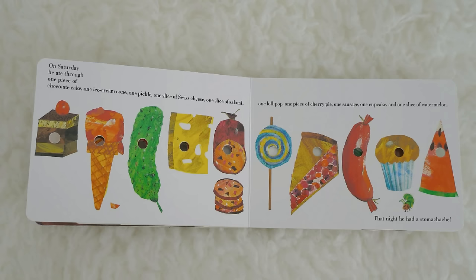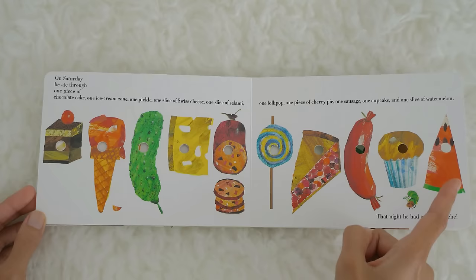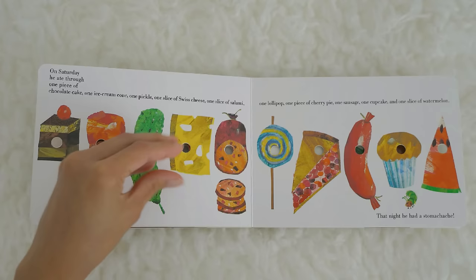Can we count how much food the caterpillar ate on Saturday? Let's start. One, two, three, four, five, six, seven, eight, nine, 10. Show me number 10 using your fingers. 10, that's a lot of food. How many nom noms should we do? Let's do 10 nom noms, okay? Nom nom nom nom nom nom nom nom nom nom.